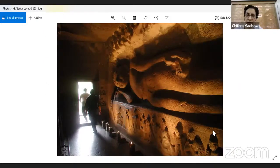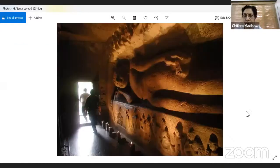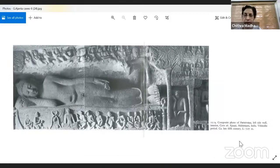In one of the caves, there is a wonderful sculpture of Buddha in Parinirvana. We all know that Buddha was enlightened. When he sat under the Bodhi tree and meditated, he got enlightened, and that's why he's called the Buddha, the enlightened one. But Parinirvana is when he shed his mortal body and attained complete liberation, Nirvana. So this sculpture they have made, I'll go back to the previous slide here. Very difficult to take a photograph of the entire sculpture of the Buddha because it is so long and the space around is very narrow. So again, I have scanned this from Susan Huntington's book, and it was taken in three parts and stitched together. So this is 7 meters long.